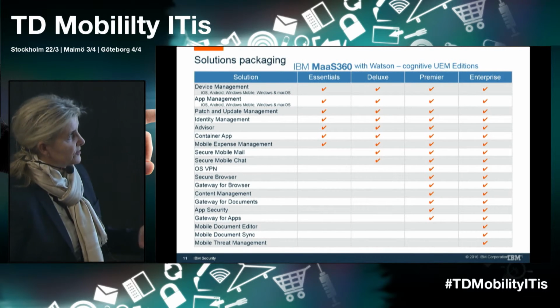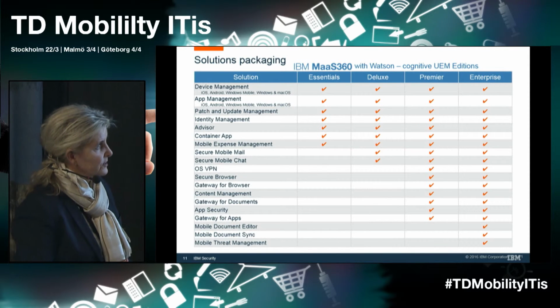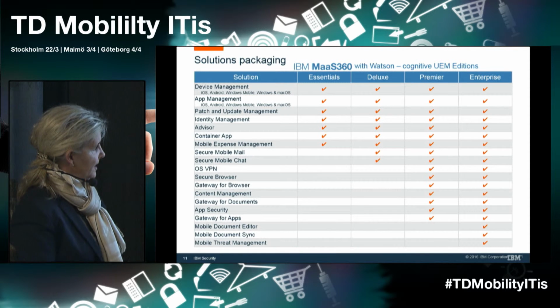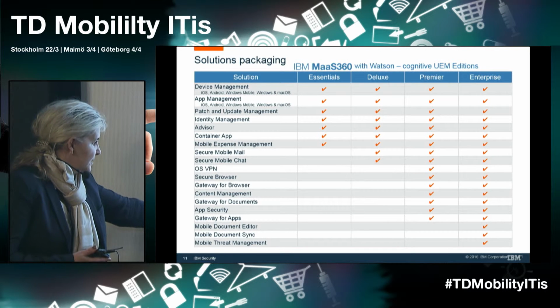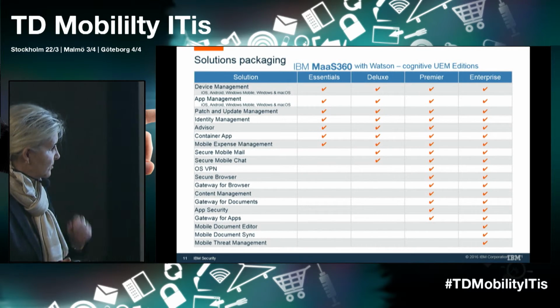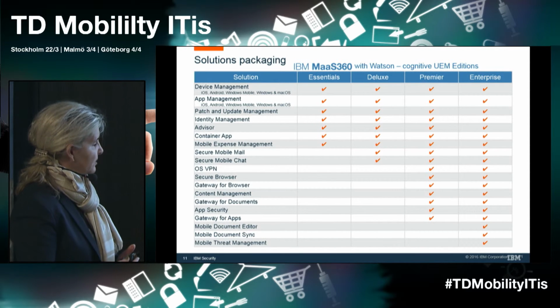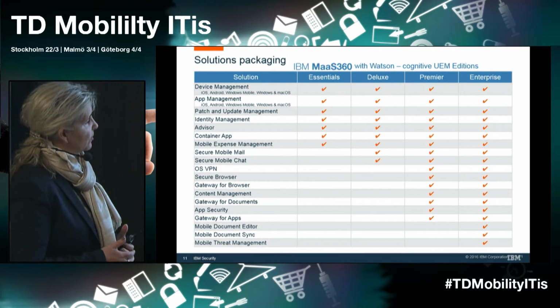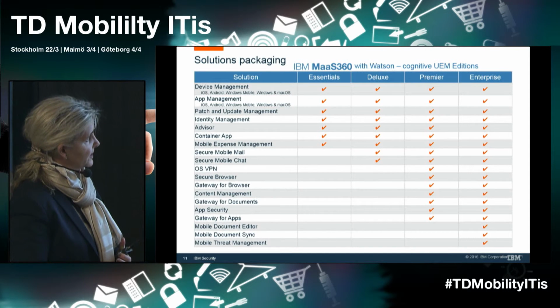Some of the new stuff is also that we integrated. I don't know how familiar you are with IBM's portfolio, but we bought a lot of security companies, Kenexa, BigFix, AppScan, etc., and Trusteer, which was mainly used for banks. And this is actually a functionality which we now implemented called Mobile Threat Management in the MaaS360. And we try to include a lot of stuff from the other security products we have.